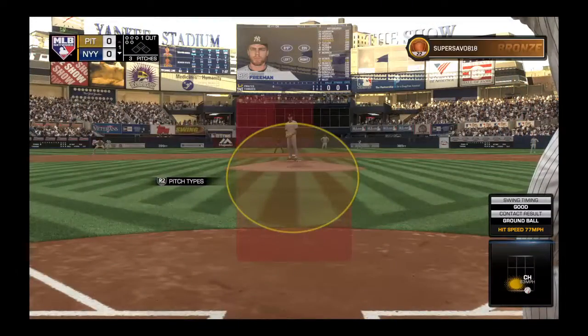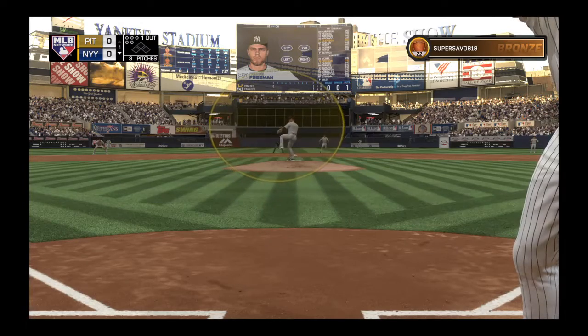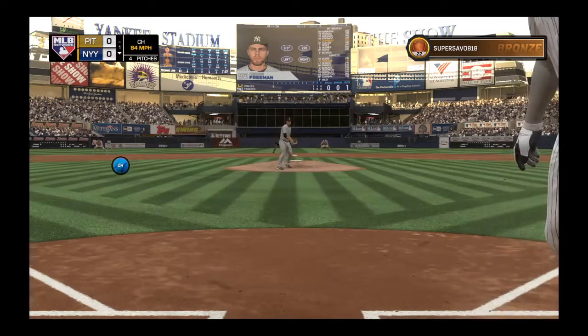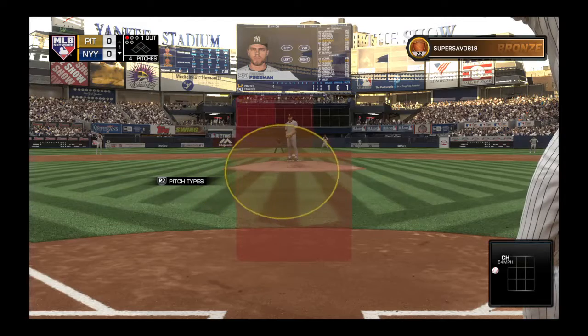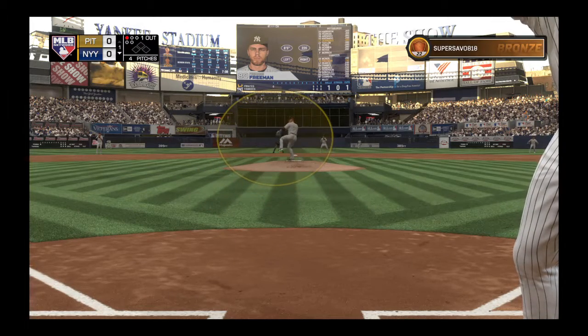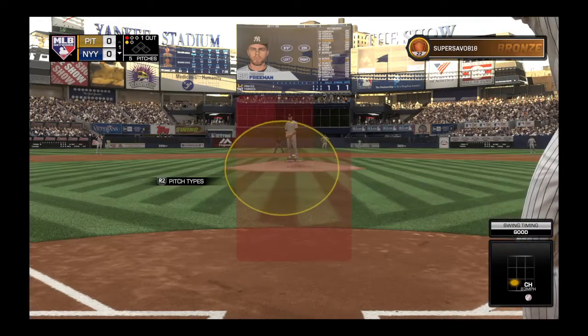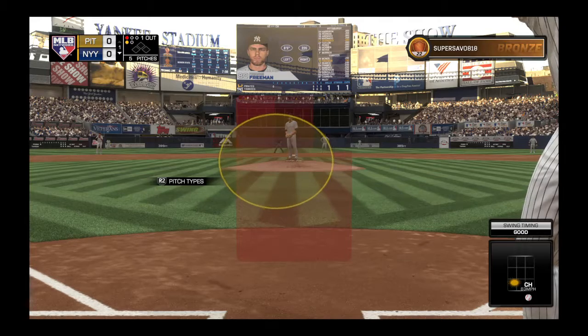Here's the first baseman, Freddie Freeman. He's ready. Here's the first offering. Off the plate and away there. 1 ball, no strikes. The 1-0 delivery. A swing and a miss at a ball down. Now that's a big swing. That's what the big fella's supposed to do.